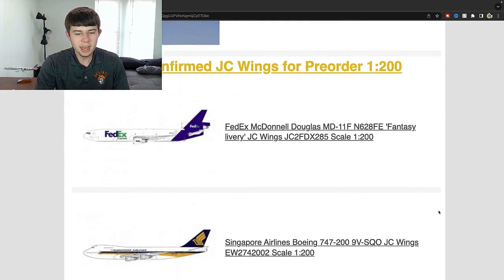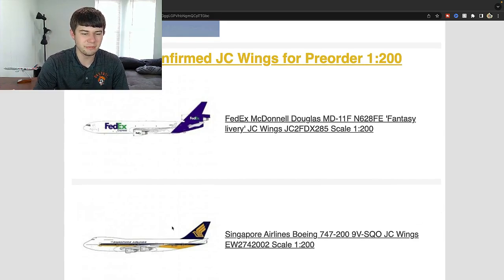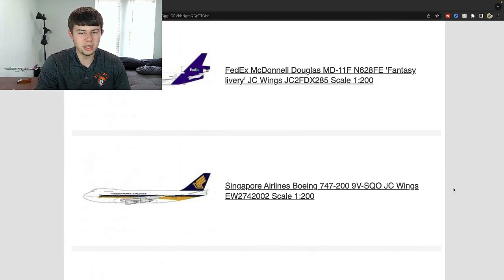That's looking pretty good. Following that, we have Singapore Airlines Boeing 747-200, 9V-SQO. That is quite a weird tail number, but I really like that, especially the font on the Singapore livery. Singapore is one of the airlines that has been loyal to that design, and I think they've done a really good job with that. So that is a good looking aircraft right there for Singapore, and I think that's a really good one. So good job right there for JC for another good release.